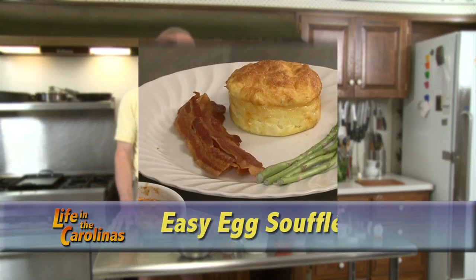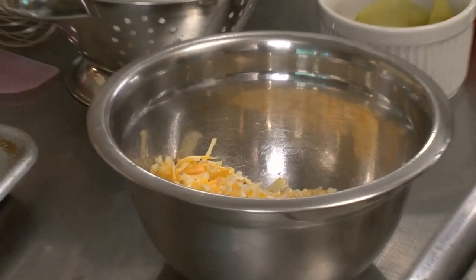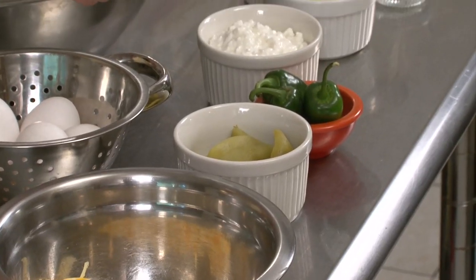And Sean always shares such wonderful recipes with us. Today, we're going to make easy egg souffle, and it is very easy. It is the easiest egg souffle recipe you'll ever make, Liz. Okay, good. Now we're going to use a Monterey Jack and Pepper Jack combination with this souffle. We do the basic egg souffle right here, but as you can see, we've got some sun-dried tomatoes, some green chilies, some jalapenos. First thing we're going to do, let's start with some eggs.